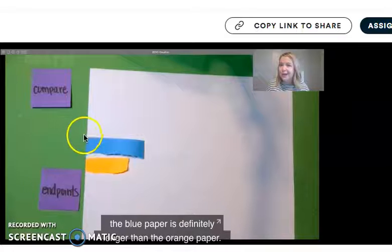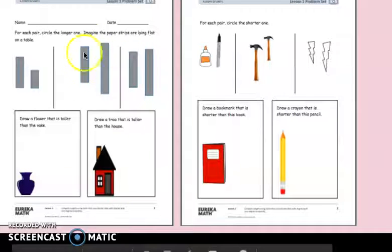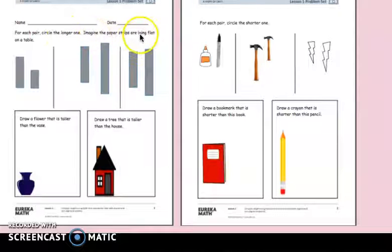All right, kindergarten, I hope you liked watching that video. We're going to make sure that we're lining up the ends of objects when we measure them too during this module. And as we go over today's problem set, you're going to circle the longer one. And remember, you have to imagine the paper strips are lying flat on a table. You're going to try to figure out which one is longer.